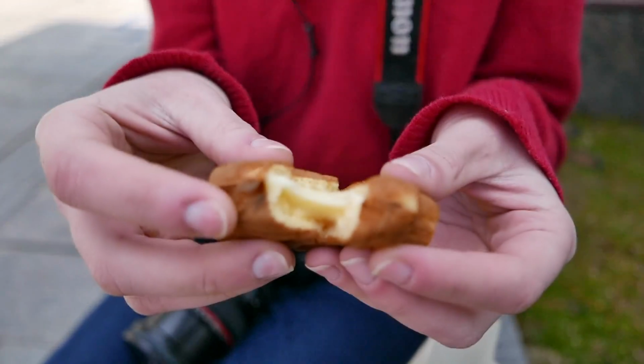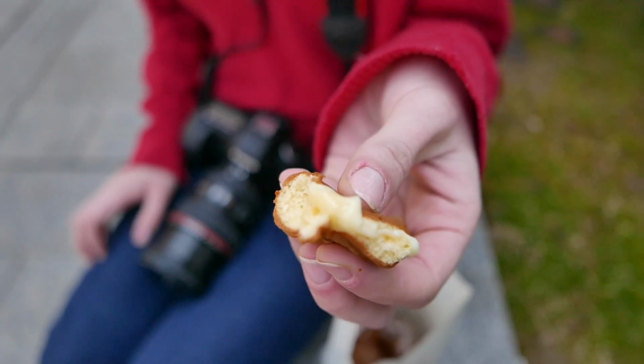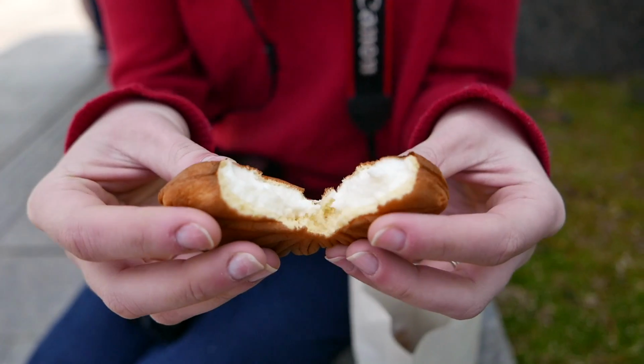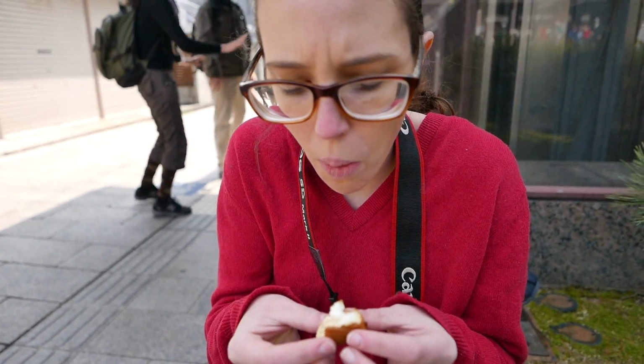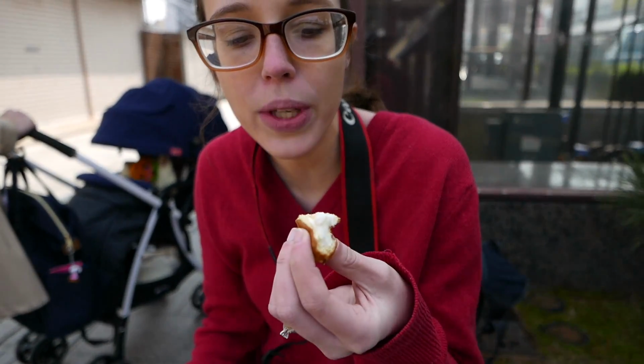Okay, that's got to be the cream. Ooh. Oh man, that looks so good. Really? The cream is so smooth and the cake is so soft and sweet. See what's inside this one. Ooh, okay, that's like cheese. This one looks like cheese. It's really white. This is cream. Okay, so the other cheese one must have been like a cream cheese, but this is like a sweet cream, more like a whipped cream.